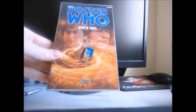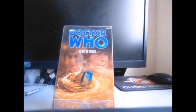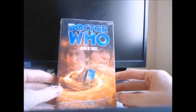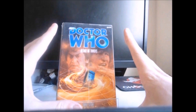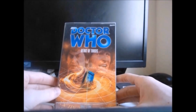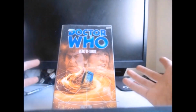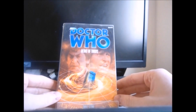For within this parcel here we have Heart of TARDIS. Yes, this is a Doctor Who book that has intrigued me for a little while now, as it appears to be a sort of duet Doctor book with both the second Doctor and the fourth Doctor, and I've also made it a goal to try and get every single 1960s era book that was published in terms of original fiction, and this was one that I needed to obtain. So it should be quite an interesting read overall.